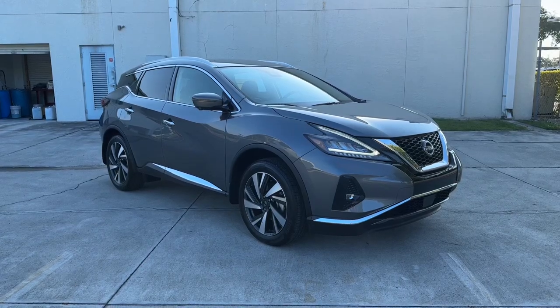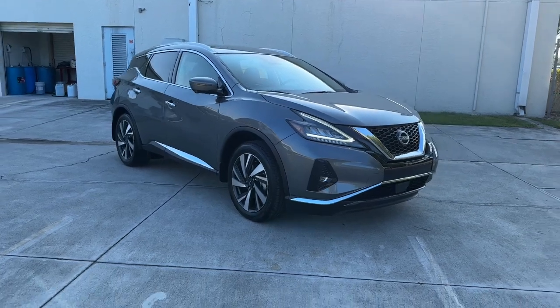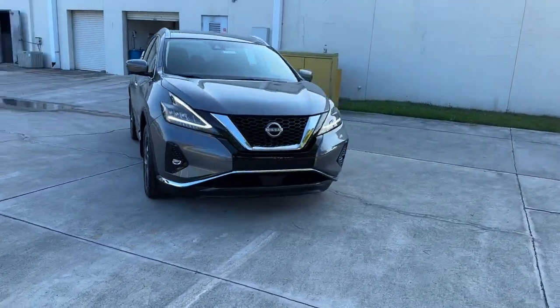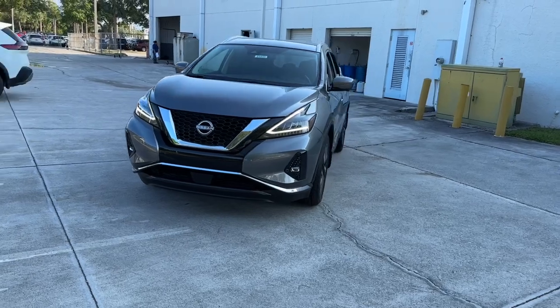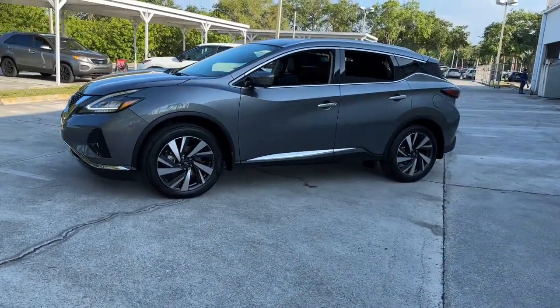You just found the 2023 Nissan Murano. Enjoy a view of this Nissan Murano, the sophisticated midsize crossover that prioritizes comfort and leverages a suite of advanced tech to keep you safe, connected, and entertained.